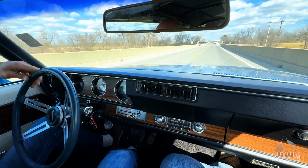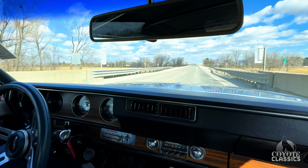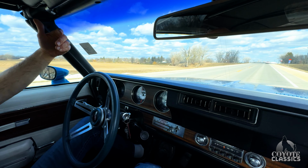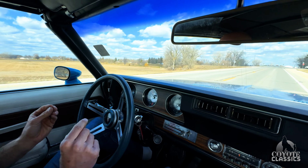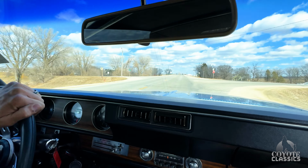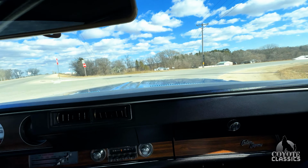Let's get her back up to normal speed like most people are going to be driving. 55 right here. The steering wheel could be straightened just a little bit. It goes perfectly straight. The alignment's good. It just needs the steering wheel hopefully taken off and centered. Yeah, just a little bit off.